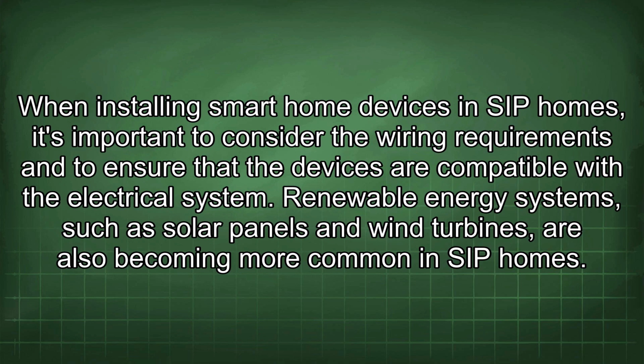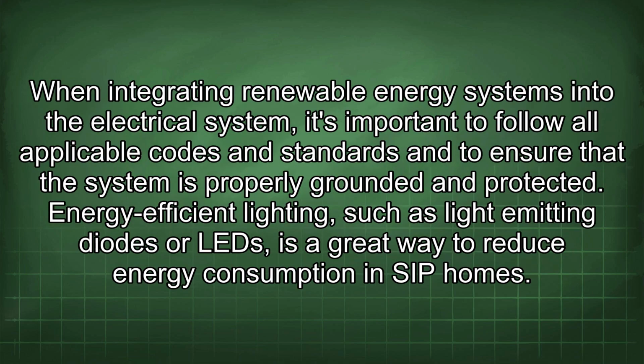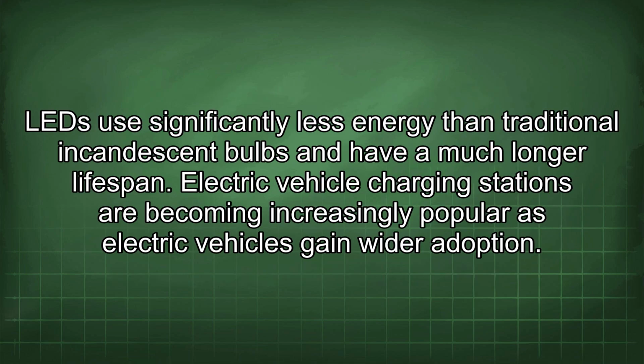Renewable energy systems, such as solar panels and wind turbines, are also becoming more common in SIP homes. When integrating renewable energy systems into the electrical system, it's important to follow all applicable codes and standards and to ensure that the system is properly grounded and protected. Energy-efficient lighting, such as light-emitting diodes or LED, is a great way to reduce energy consumption in SIP homes. LEDs use significantly less energy than traditional incandescent bulbs and have a much longer lifespan.